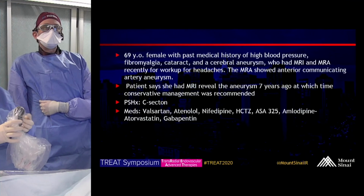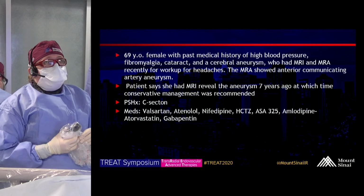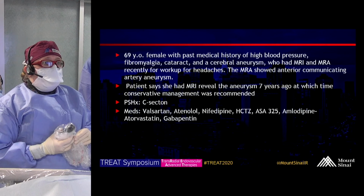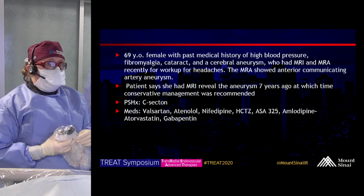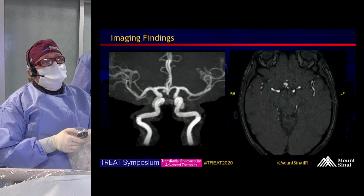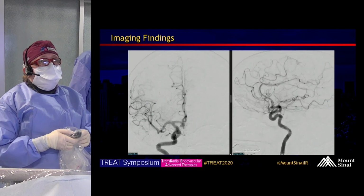All right, so this is a 69-year-old lady with a past medical history of hypertension who presented with headaches, and on a workup for that, an MRA showed an ACOM aneurysm. On further investigation, she did have knowledge of this aneurysm, which was initially seen 7 years prior and managed conservatively at the time, but she was later lost to follow-up. This is the MRA showing an ACOM pointing off towards the right side.